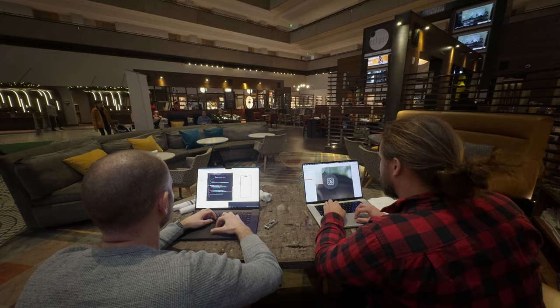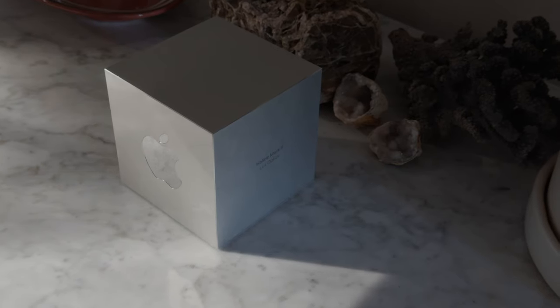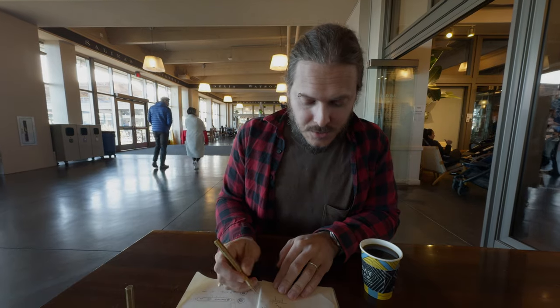I'm Ben. I'm half the team that built Spectre, 2019's iPhone App of the Year, and Halide, 2022 Apple Design Award winner. And now we're working on Kino, an app for recording video. And we have no idea what we're doing.